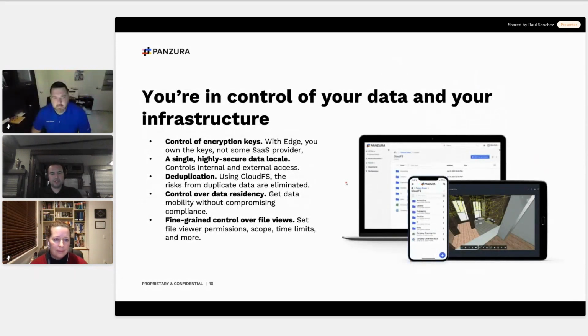So, as we mentioned before, Panzura Edge and Panzura CloudFS are designed to work in collaboration. As you're familiar with today, you have complete control over your encryption keys. But CFS, or CloudFS, handles all of your immutability, deduplication, compression, and data locality automatically within the global file system. What Edge is designed to do, in the event of the need to share this information outside the organization, is put certain parameters and checks in place so you have full control and can set the scope of what third-party collaborators or partners are able to do or view with the information that you're choosing to share outside your organization.